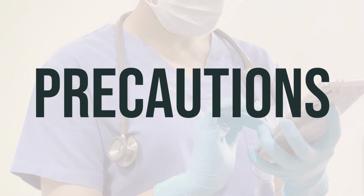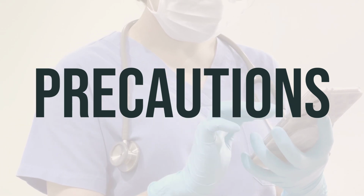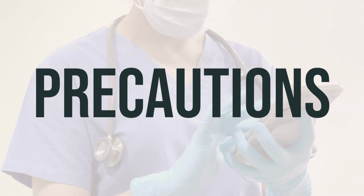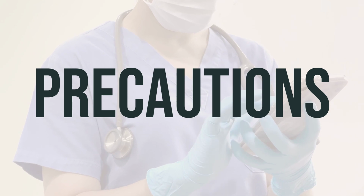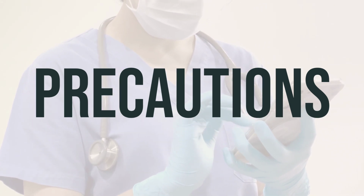It's also best to avoid alcoholic beverages while taking this medication, as alcohol may also cause liver disease. Older adults may be more sensitive to the side effects of this medication, especially dizziness, drowsiness, or bleeding.